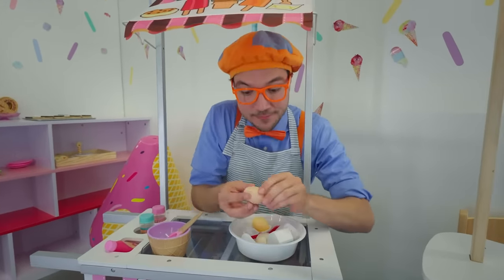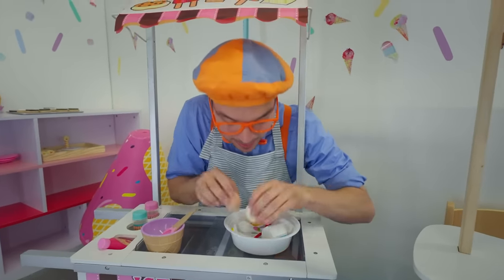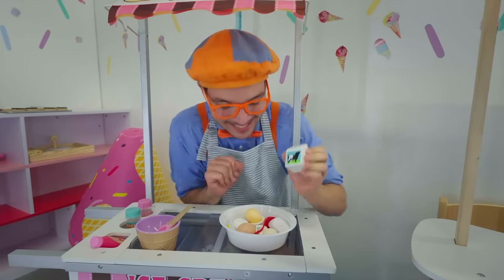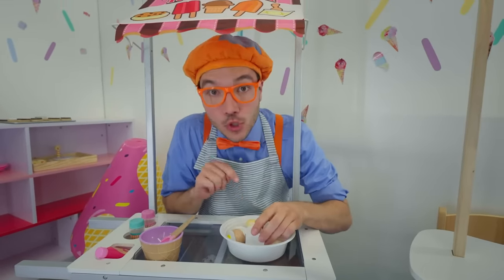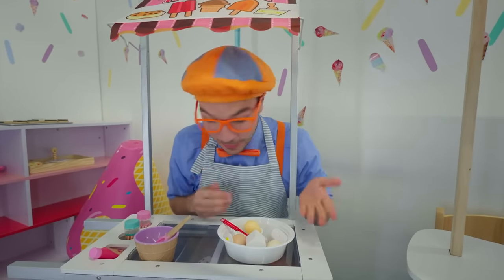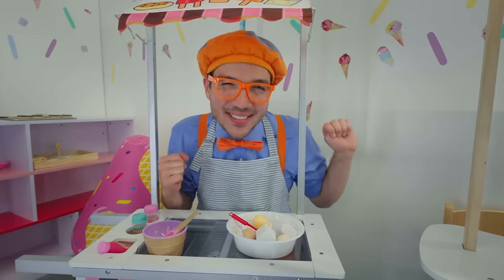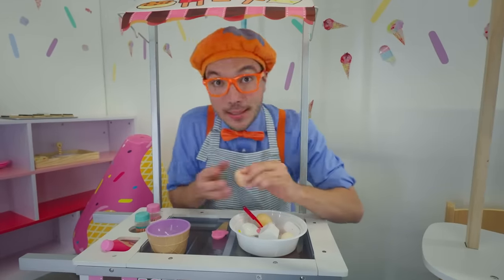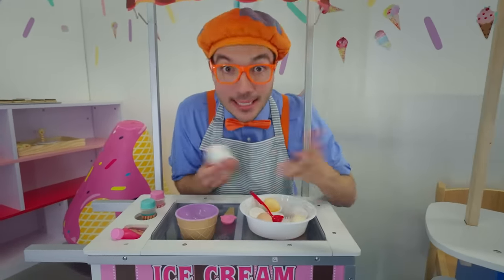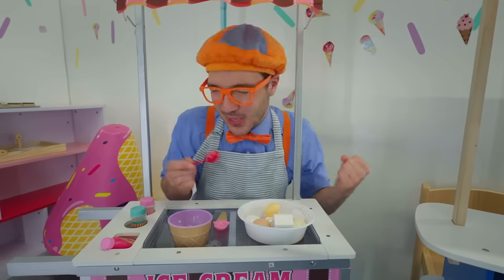Look, we have some ingredients. We have some eggs, and some milk, and some sugar. Well, looks like we have all the ingredients to make some tasty ice cream. Okay, so first, let's crack some eggs, and then put in some milk. And don't want to forget that sweet sugar.